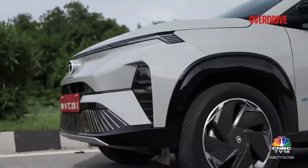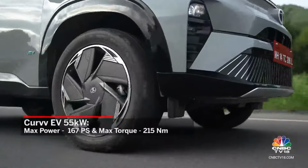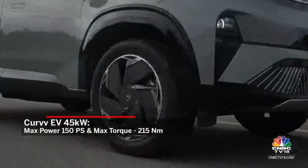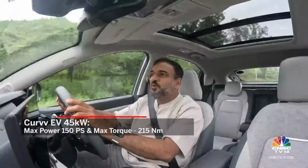Now the powertrain, absolutely on point. It definitely feels like an evolution of the powertrain that we've experienced with the Nexon EV. The acceleration is a lot crisper. You know, there is a lot more power with this. And even in terms of the way it is using all the energy from the batteries, it definitely feels a lot more efficient.